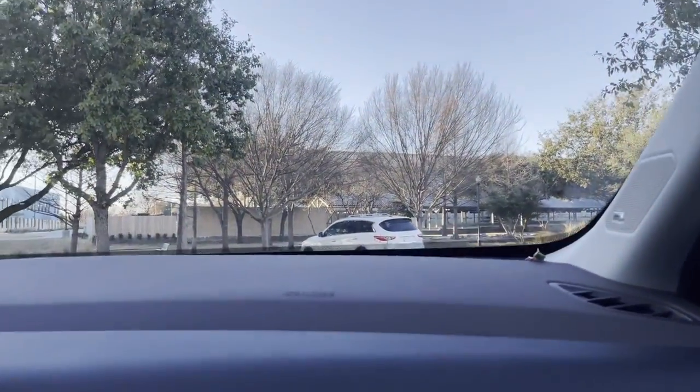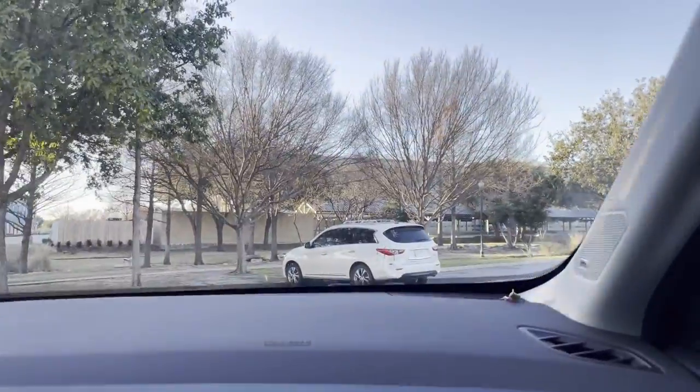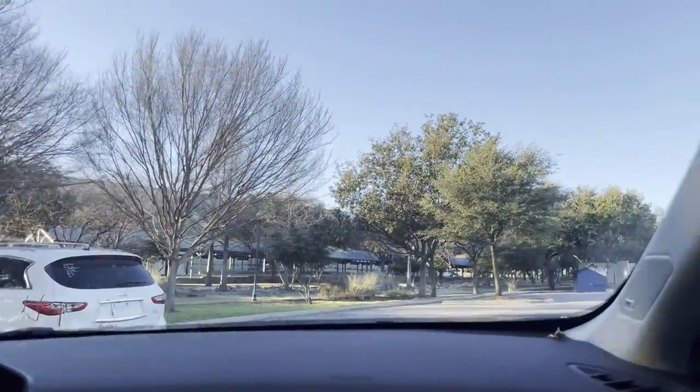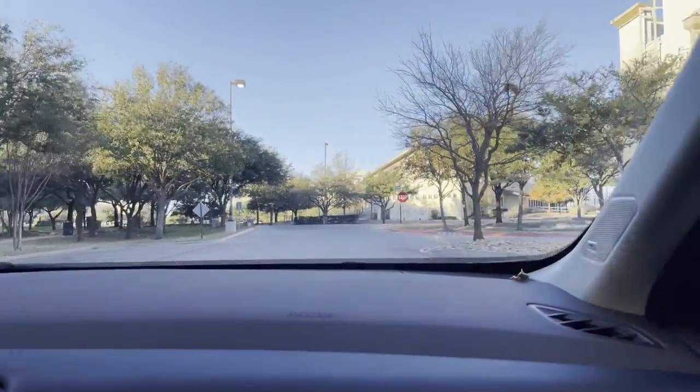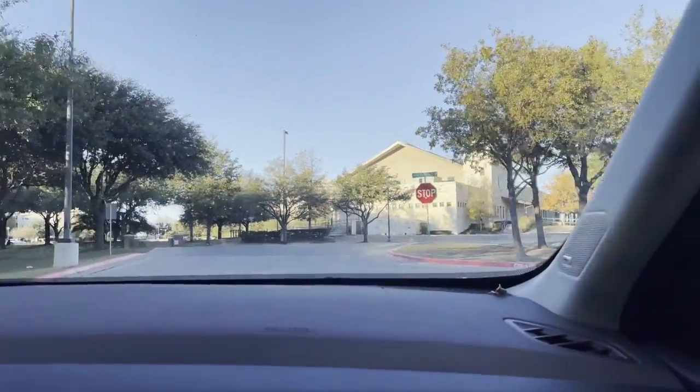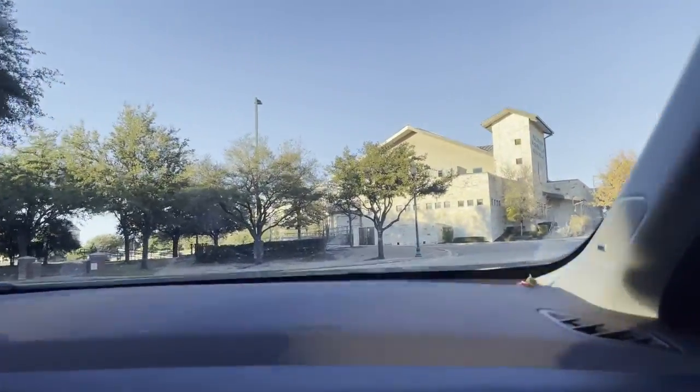Hi everyone, so we're gonna take this for a test drive. The driving is really smooth. There's not a lot of sound on the inside whenever the car moves. So it's really smooth on the inside. The drive is really smooth though.